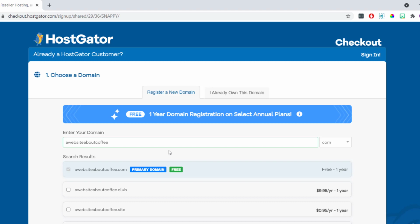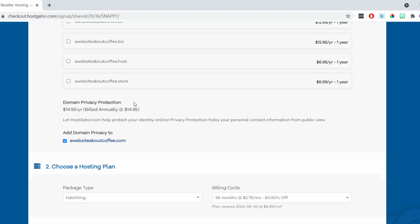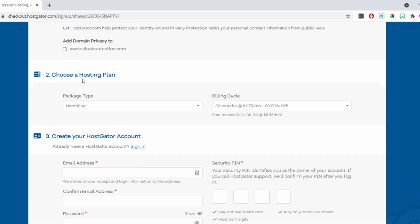Then as long as the domain we want is available, we can scroll down to where it says Domain Privacy Protection. This is an optional add-on, and I normally just uncheck this box myself and haven't had any problems. But if you're trying to keep your website anonymous, just leave this box checked and it'll be added to your bill. Then underneath it says choose a hosting plan, and here we just want to check that our package type is correct and choose a billing cycle.